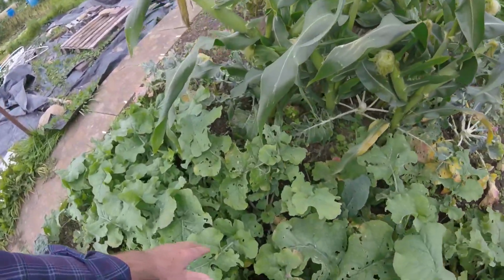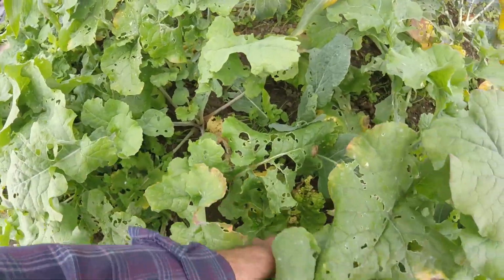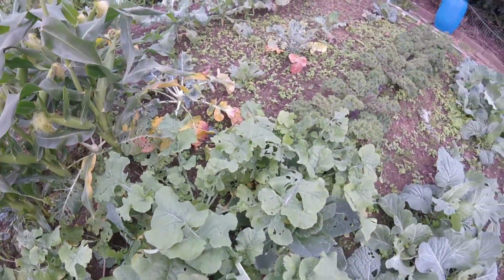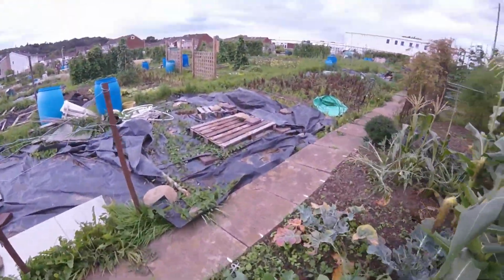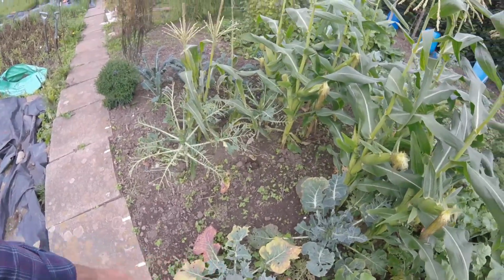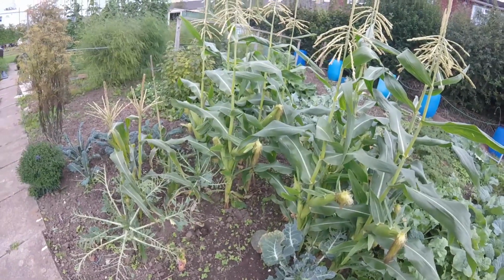Swede, of course. Not sure how these are coming. How big? If they've got any. Sweet corn, of course. Oh, there's a nice little head on there. Yeah, disappointed with the sweet corn.